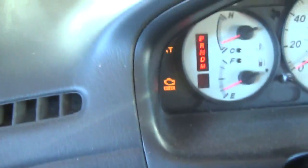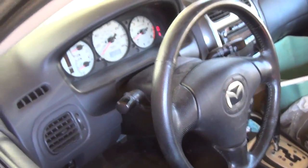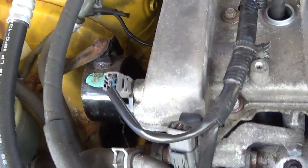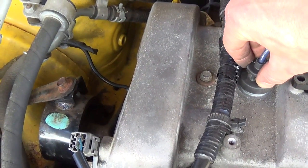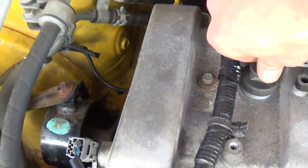So let's see what happens. AC's on, headlights on. Still doing its thing. Yep. Let's try our cylinder drop test again. That's firing inside the head, not in the spark plug. Now it's on the spark plug. No real change there.